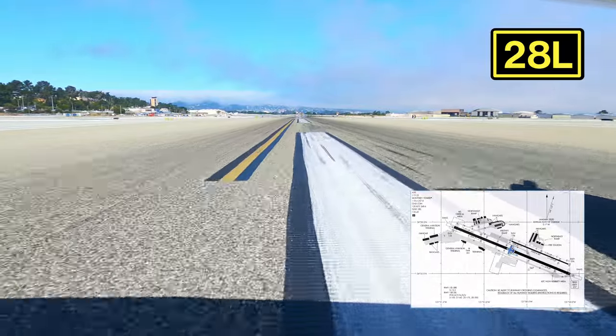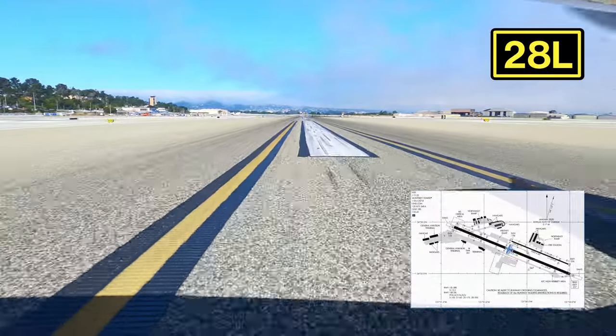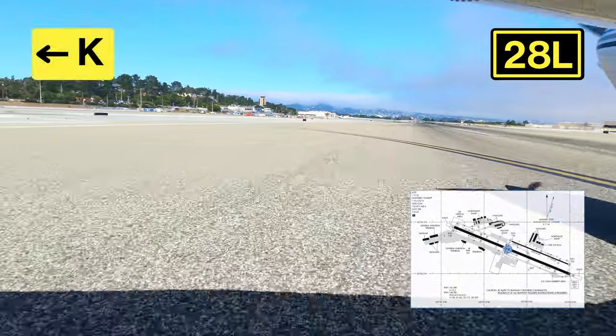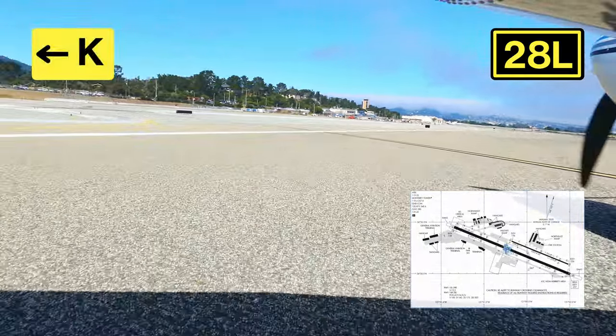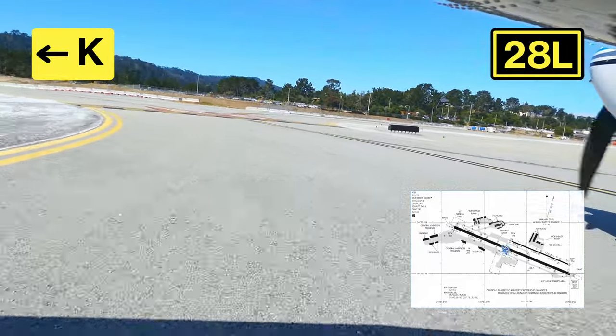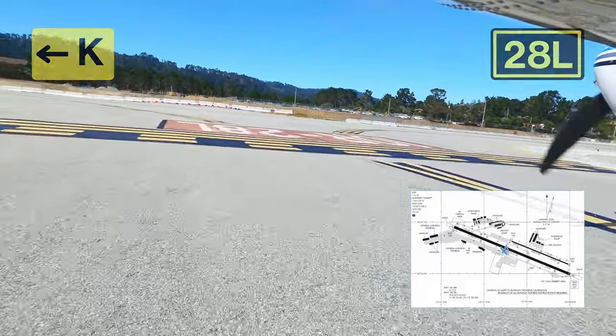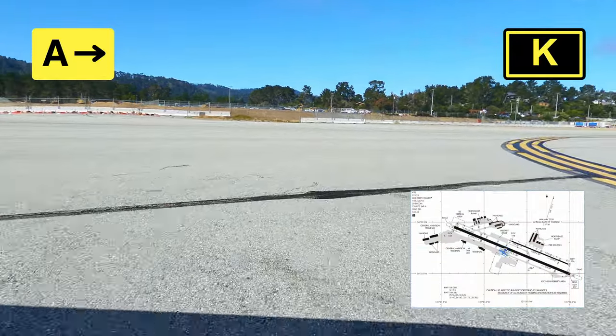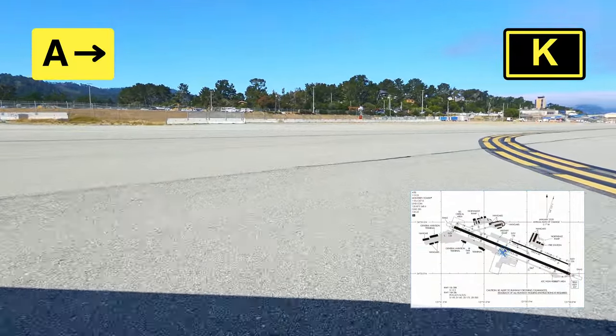Arrow 390 Hotel, city parking. Monterey Jet Center, 39 Hotel. Arrow 390 Hotel, left turn Kilo, taxi to Jet Center via Alpha, Echo, monitor ground 120.87 to the ramp, have a good day. Left on Kilo and Monterey Alpha, Echo, 39 Hotel, thank you. November 39 Hotel, monitor ground. Monitor ground, 39 Hotel.